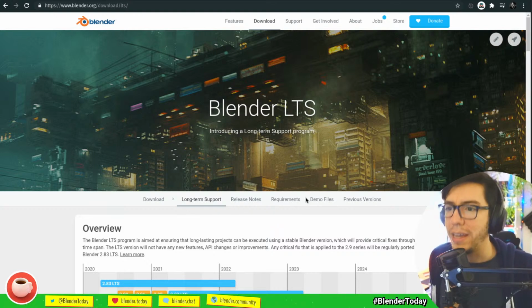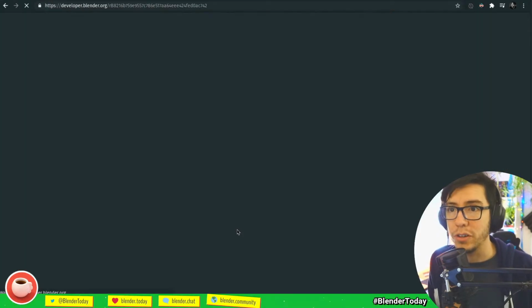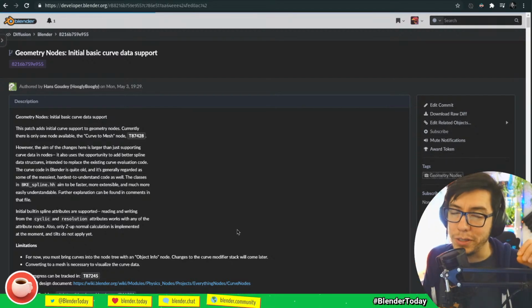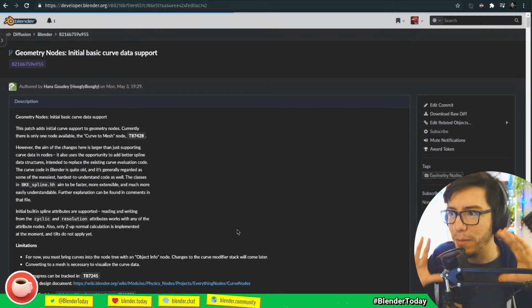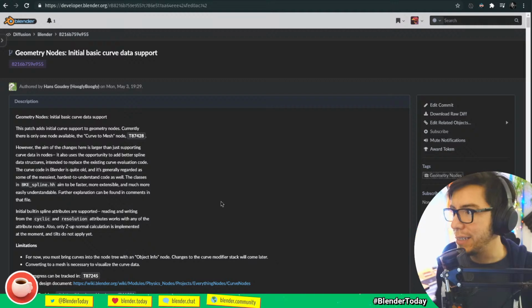So the main big news of the week is that geometry nodes now support curves. It doesn't mean that a geometry nodes modifier can be added to curves yet, but it means that the system itself for meshes now supports curves. So you can internally process as curves and then output a mesh, convert the mesh to real, so you get all the nice stats and stuff.